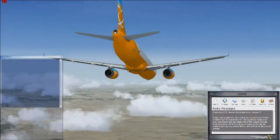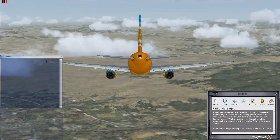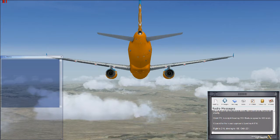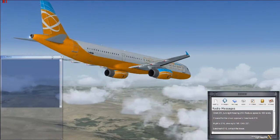Orbit 221, turn right heading 210. Reduce speed to 180 knots. Cleared for the visual approach, landmark 618. Right to 210, slowing to 180, orbit 221. Landmark 618, contact the tower.